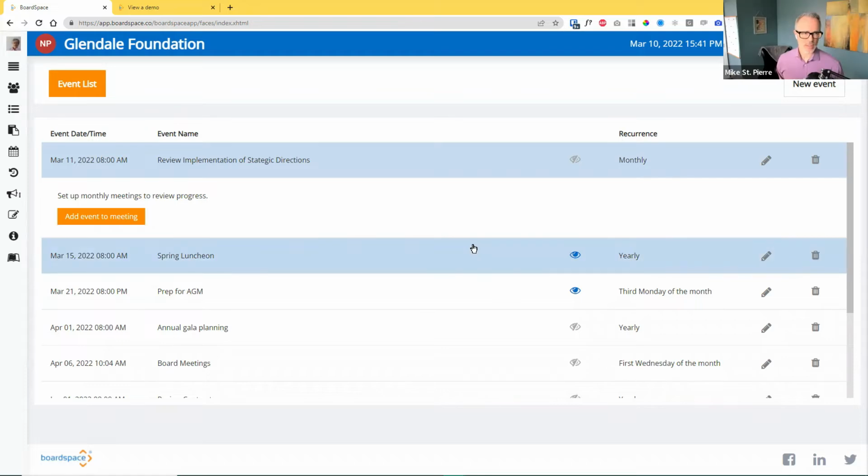And Pat, I'm sorry to interrupt, can it sync with Google Calendar, or does a staff member have to put these in manually? It does not sync with Google Calendar at this point in time. Okay. We have ideas to do that in the future, but it's not something we've done at this point in time.